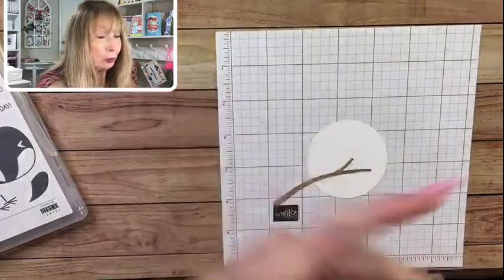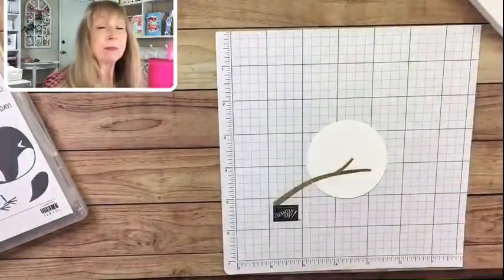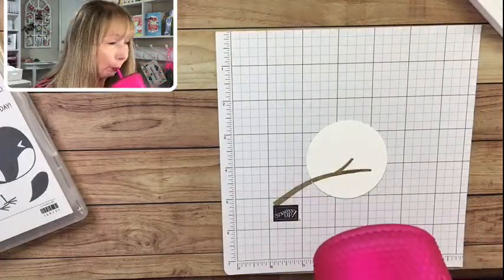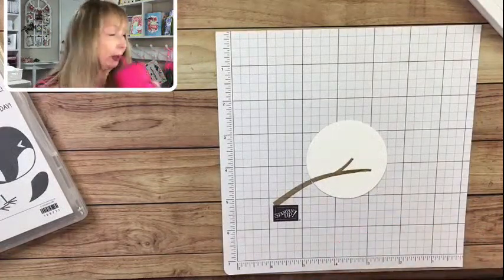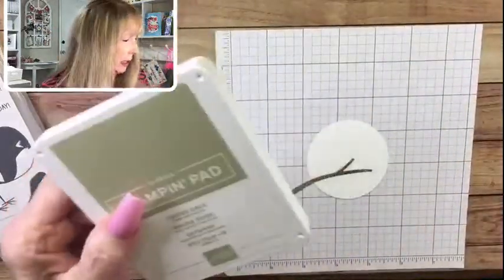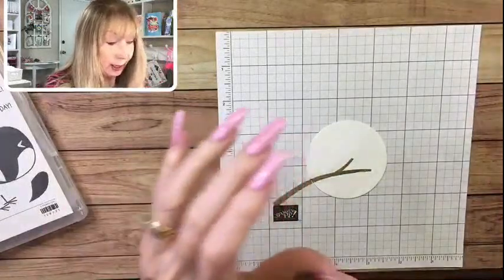I'm going to take a little drink of my iced tea out of my bright pink tumbler. I love to have pretty tumblers. It makes drinking so much more fun.